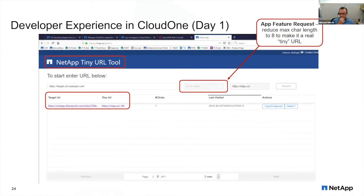To do the demonstration, though, we actually had to build our own application. It's very hard to demonstrate a development platform without an actual application. So we built our own application to demonstrate the CloudOne platform. This application is a URL shortening tool. We call it tinyURL. It's like Bitly, and Google has one, where you take a long URL and shorten it to something more manageable. This is the production screenshot of the tinyURL tool.